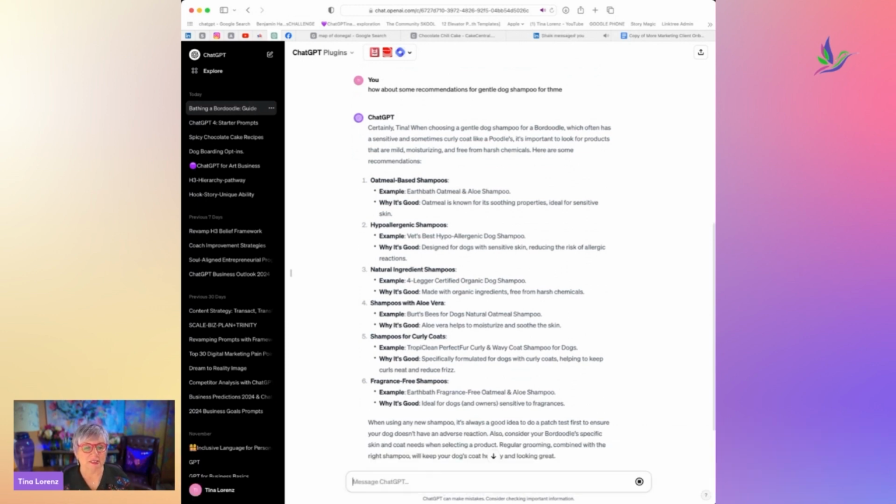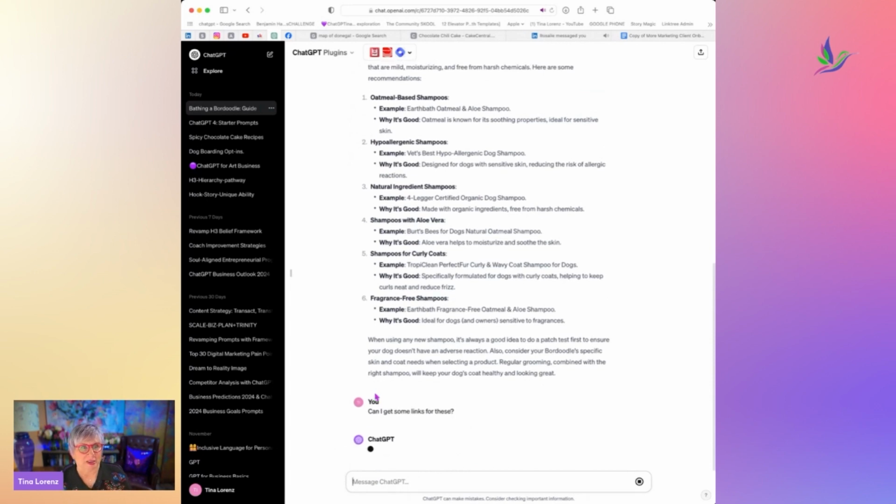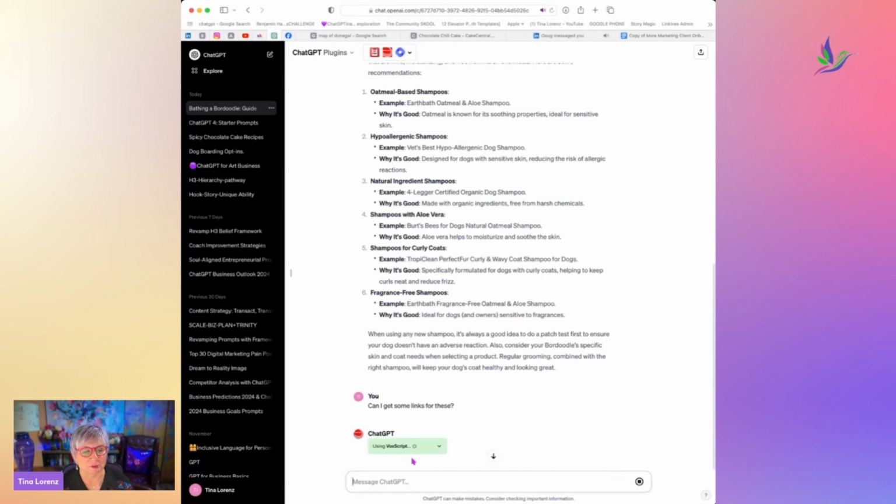Let's get some links for these. Let's see what happens. Because we have our ChatGPT plugins activated, right? This little blinking dot, that's fairly new also, is saying that it's working. And so here's your ChatGPT. Here is our plugin for using box scripts. See the little wheel turning right there? It shows us that it's working.